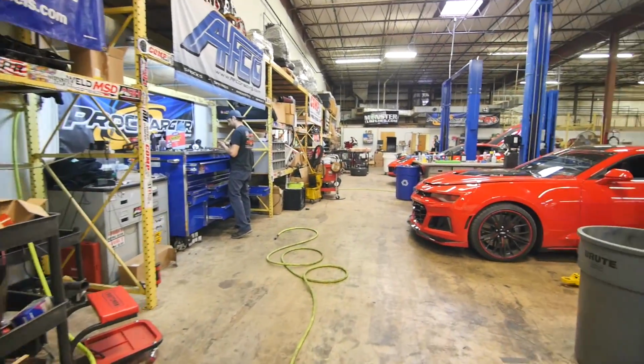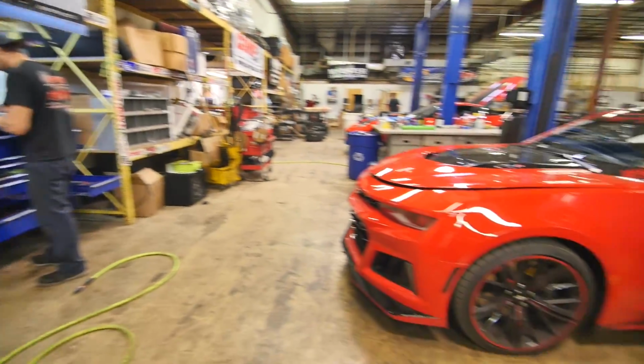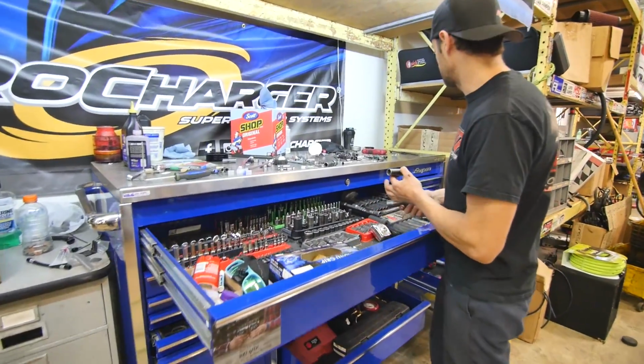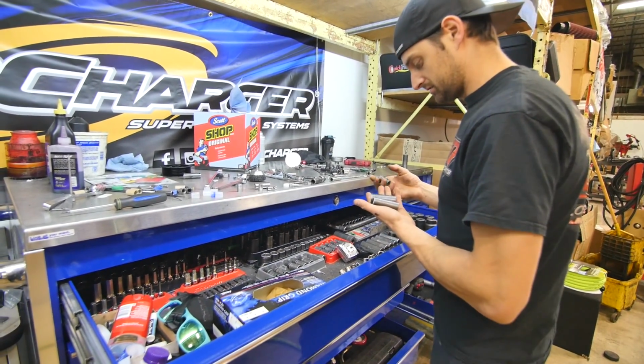And then Matt's got Bobby's car out. Let me guess, clutch. Yeah. Let me get started here in a minute. Putting tools away. Yeah. Getting reorganized. Monday morning organization session. Yeah.